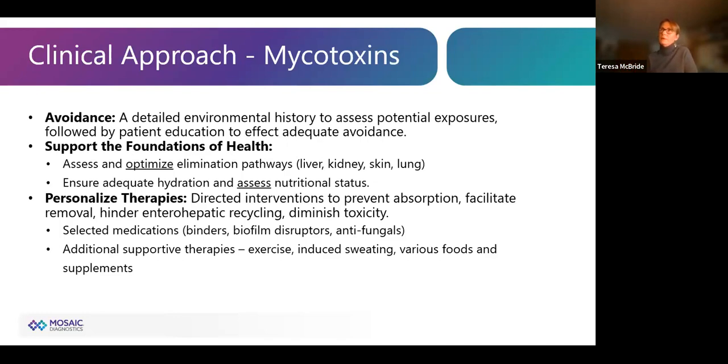And then some simple things, but always helpful. And as mentioned earlier, a lot of times these individuals are really ill, and we want to make sure that they have adequate hydration. It's stunning how many people are dehydrated. And so really focusing in on that, because proper hydration also supports detoxification. And then we also want to assess their nutritional status. And so once we've done that, right, we get the person, we have an understanding of that, then we start considering more targeted, personalized therapies. So interventions that are going to help prevent absorbing more toxins and help with elimination of those toxins.